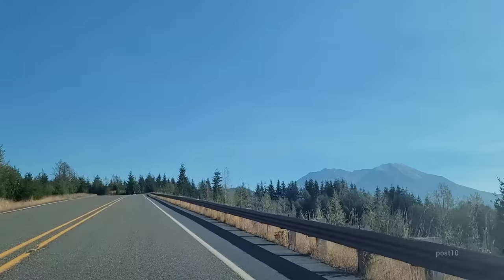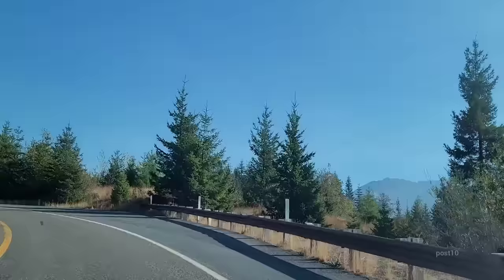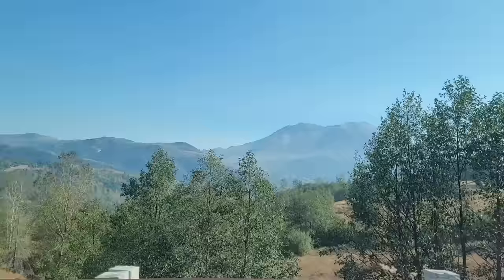See around here, all the trees are short. We would have been right in the path of the blast. You can still see trees all over the edge of the road. If you look in between these trees, you can also see a bunch of their stumps lying around.